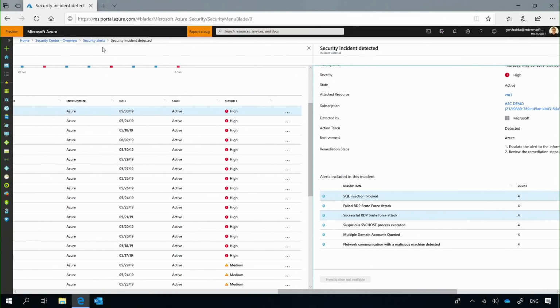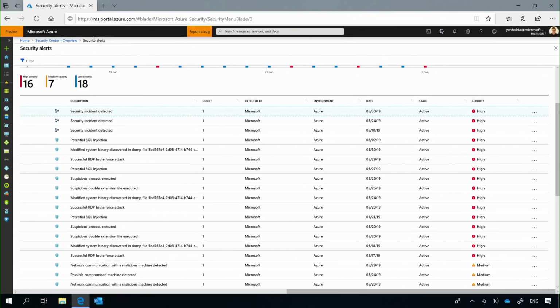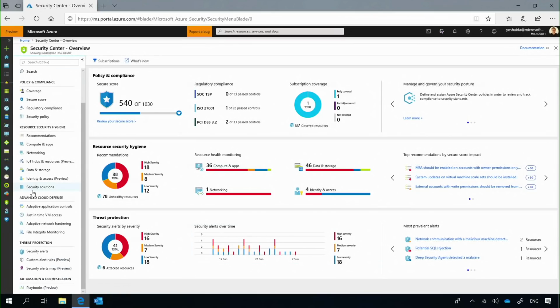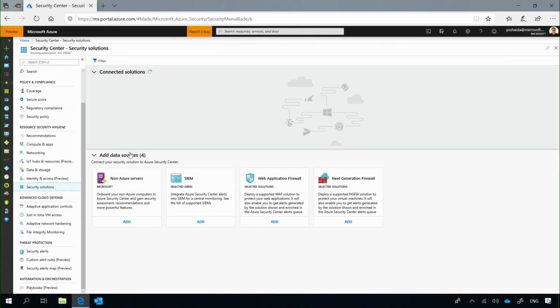Now, this information is very helpful together with all the information that you have in your organization about threats, not only from Azure, but from all the different elements. That's why you can take all those detections, all this information, and integrate it to your SIEM. Oh, cool. To do that, you pick security solutions here in Security Center.